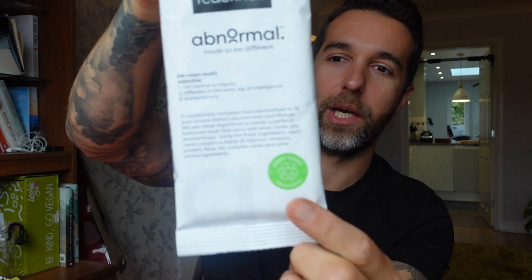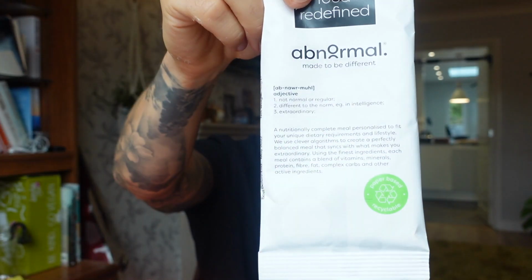And what I really like about this company as well is that the packaging is all recyclable. A lot of these companies use unrecyclable packaging, but these use paper packaging. So it's all fully recyclable, which kind of stands with the ethics of minimizing food waste.